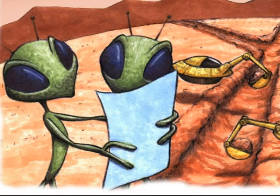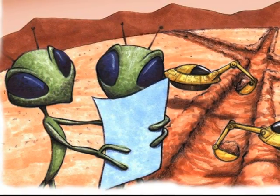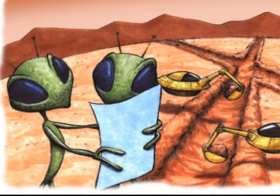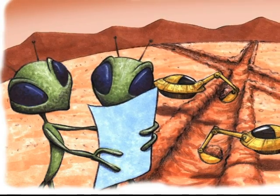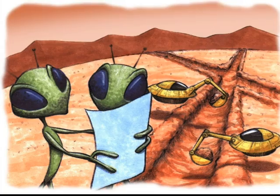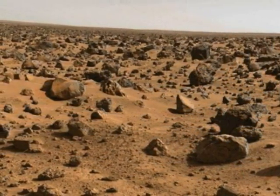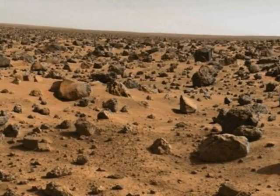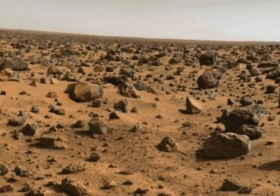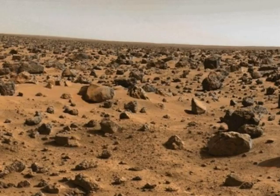Some people envisioned a drought-stricken civilization desperately trying to bring water from the poles of Mars to its dying cities. Fiction of the time, such as H.G. Wells' War of the Worlds, grew out of this idea. When the spacecraft Viking touched down on the surface of Mars in 1974, many people were disappointed. There were no canals. This place looked as dry and lifeless as our own moon.